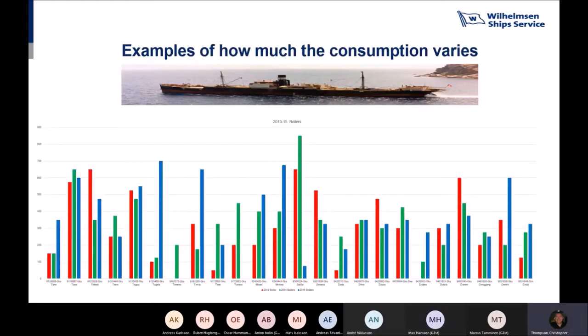But when it comes to testing of the boilers, this is a representative of a company in Norway. All of the vessels are the same. They're the same boiler systems, the same vessel types. But this is a 3-year boiler program they used on every vessel. Not two vessels are using the same amount of chemicals over the 3-year period.